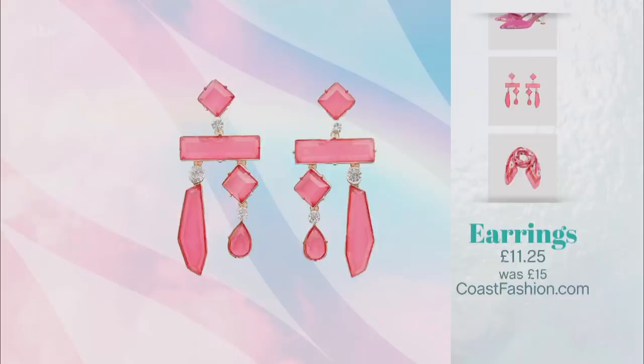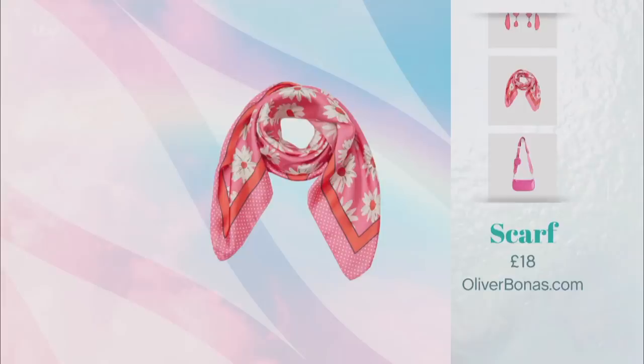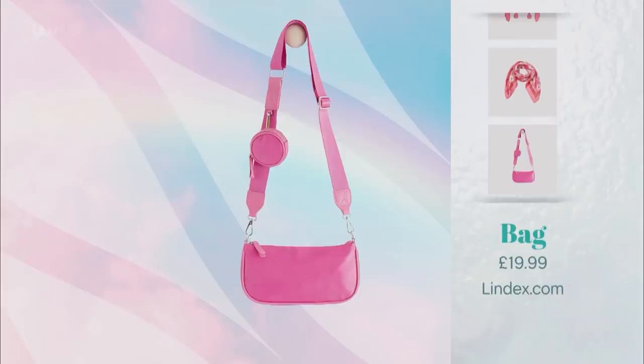Again, this scarf is from oliverbonners.com. It's £18. Now, neck scarves are just so versatile. Obviously, wear it around your neck. You can wear it around your head, put it in your ponytail. And again, I love it when you tie a scarf around a bag as well. I think it gives a really lovely, very chic European look. Speaking of bags, this brilliant bag from lindex.com, long line, crossbody, great pop of colour, very designer inspired as well, $19.99. Just really adds a lot of colour when you go on your dog walks.